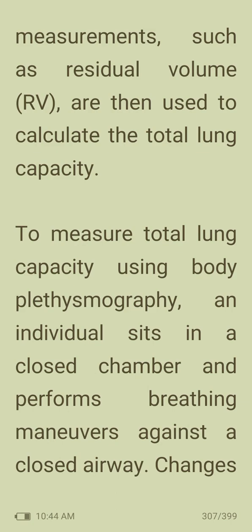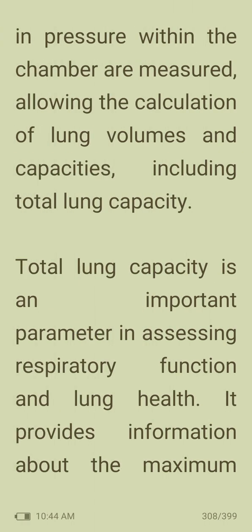To measure total lung capacity using body plethysmography, adult individuals sit in a closed chamber and perform breathing maneuvers against a closed airway. Changes in pressure within the chamber are measured, allowing the calculation of lung volumes and capacities, including total lung capacity.